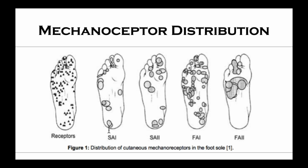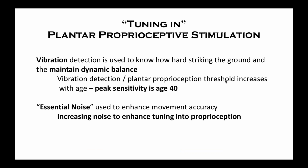So vibration detection is massive. That is the most important sensory information that's coming in. Your body uses vibration perception to know how hard you're striking the ground, because impact forces are perceived as vibration. Vibration is not just used for that, but to actually maintain dynamic balance. So if you're working on balance or fall reduction with your clients, making sure that vibration is coming in is huge. That should be the foundation of your programming as well, which means you have to get them out of their shoes. You have to expose the part of the foot that is the most sensitive to vibration.